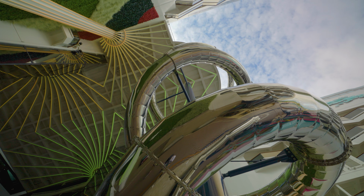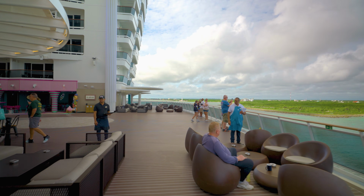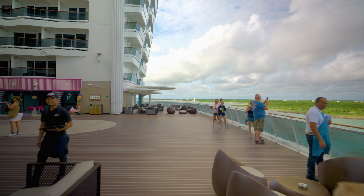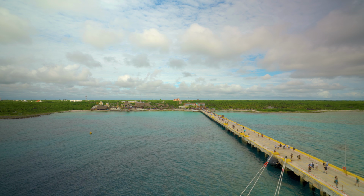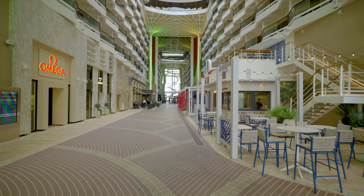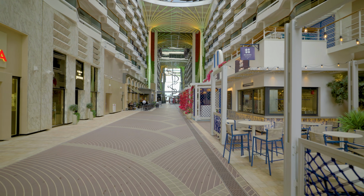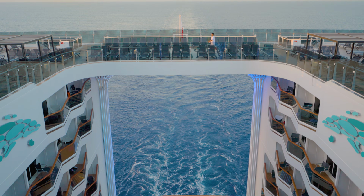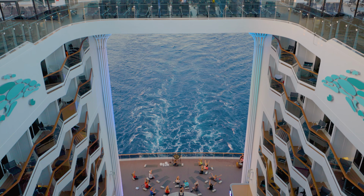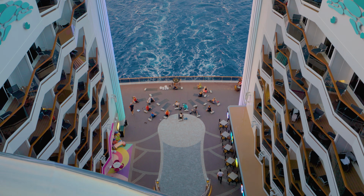You'll find the Coffee Emporium, shops, Paxos, Sweet Temptations, Old Star Bar, and the exit to that jaw-dropping slide we talked about earlier. This is also one of the best places on board to enjoy views of the back of the ship. And here's something to keep in mind: MSC World America also features inward-facing balcony staterooms. If privacy matters to you, that's something you'll want to consider when booking.